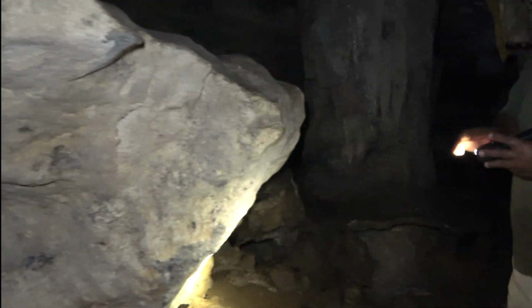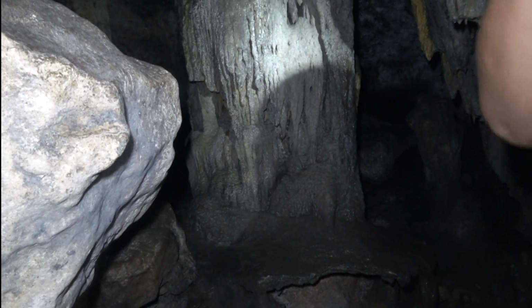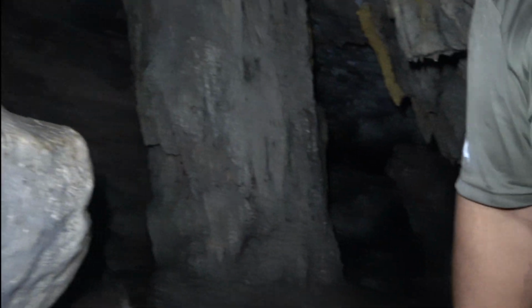So right here, we go in here a little bit. You're gonna find a minimal amount of water. So I believe that's how these people survived in this cave. That's because they found a little water in this cave. Well, let's try it. No. Yeah, have your sip before we get on the plane. I mean, I'm thirsty, yes, but not that thirsty. Where's the turtle? Oh, it's right here.